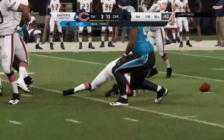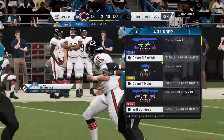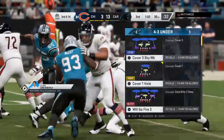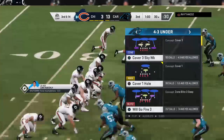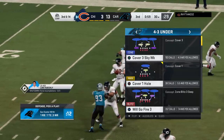Blitz coming, and down he goes. Dontari Poe marches in for the sack. Well, it was second long, now it's third and even longer. They're going in the wrong direction here. Definitely going in the wrong direction for the offensive guys.